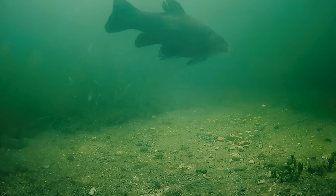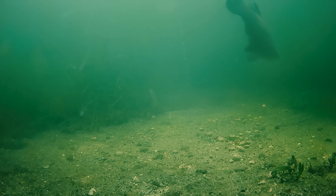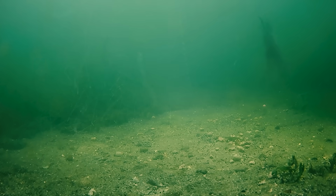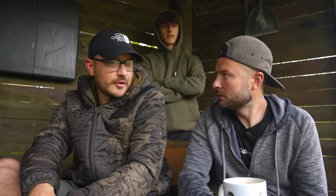Ignore that bait, ignore that bait. Good lad. That tench has been up to that hook bait. How many times? 5? I've been seeing it. 5 times? It's been in the water. Look at all the other bait. It's been up to that almost every time it came on the spot.